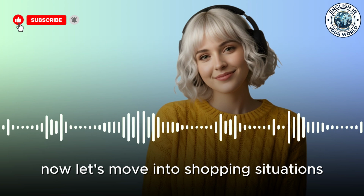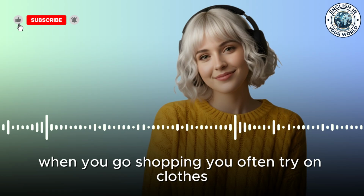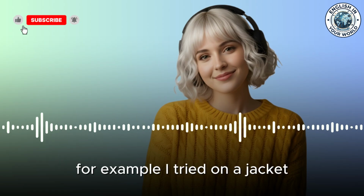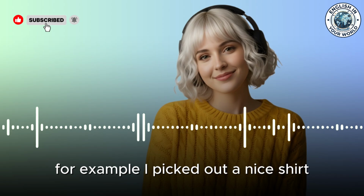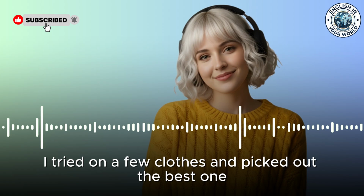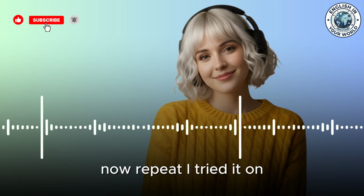Now, let's move into shopping situations. When you go shopping, you often try on clothes. For example, I tried on a jacket. Another one is pick out, which means to choose something. For example, I picked out a nice shirt. Now, listen. I tried on a few clothes and picked out the best one. Now, repeat.